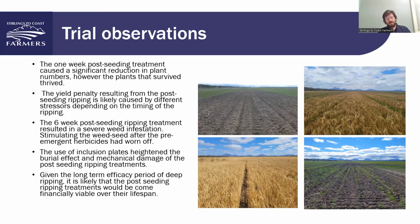Like I said, that 1 week post-seeding ripping treatment is only slightly worse off in yield in its first year than the untreated control. And over a 3 or 4 year period, the benefit of deep ripping would inevitably cover the cost of that yield loss in your first year. But what we have to consider is that we're not exactly comparing deep ripping post-seeding to not ripping at all, because ripping pre-seeding is still an option and is still the best practice. So what this trial really looked at was whether it is possible and what the penalties were for that.